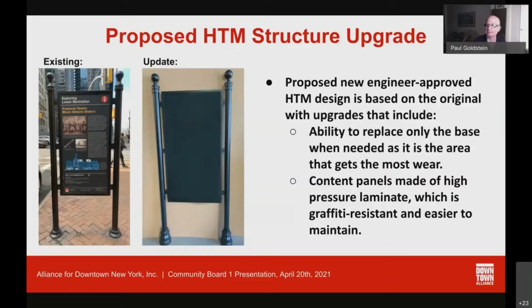Tammy. Thanks, Taina. You mentioned that you were limited in this phase. Could you explain how you're limited and why? So the 26 Heritage Trail markers, the location of where they exist now was determined and is approved by DOT. So we don't decide where they are. We don't decide where they can move. We can't get them moved to someplace else. We can't relocate them. We cannot add more. That is not something we're allowed to do.